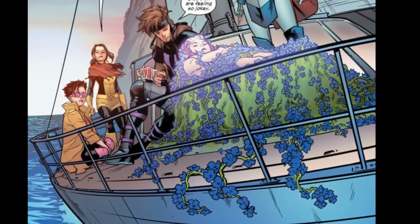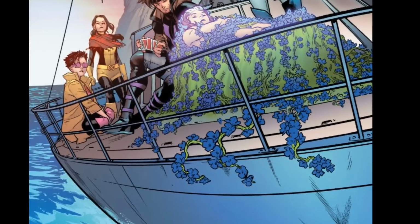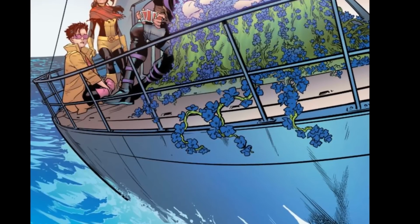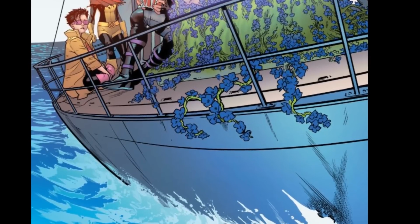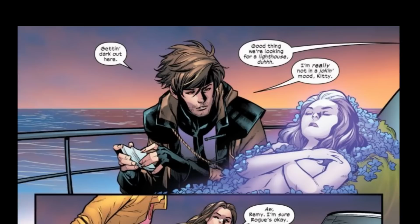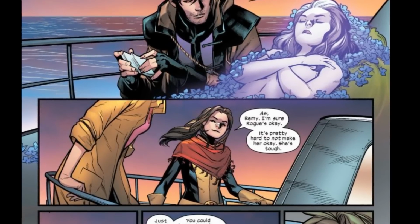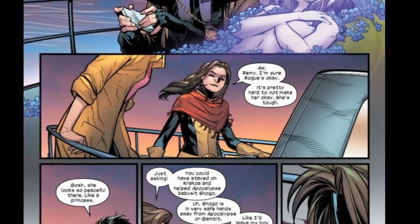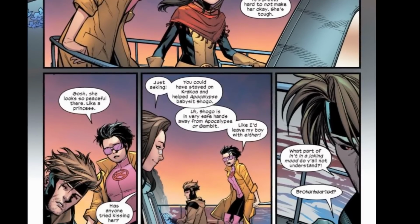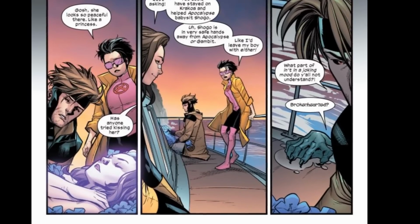He's obviously concerned because his wife is sitting there in this weird floral state, which raises the question as to why he brought her on this trip. I don't know, but maybe we'll find out. Anyways, he makes it really clear that he's not in a joking mood after about the third or fourth joke. And he says, look, I'm really not in a joking mood, Kitty. And she comes back with another smart aleck line. It's like, what's wrong with you? They shoot off another joke, at which point Gambit's like, what part of ain't in a joking mood do you not understand? And at that point, you get a crazy webbed claw coming over the side.